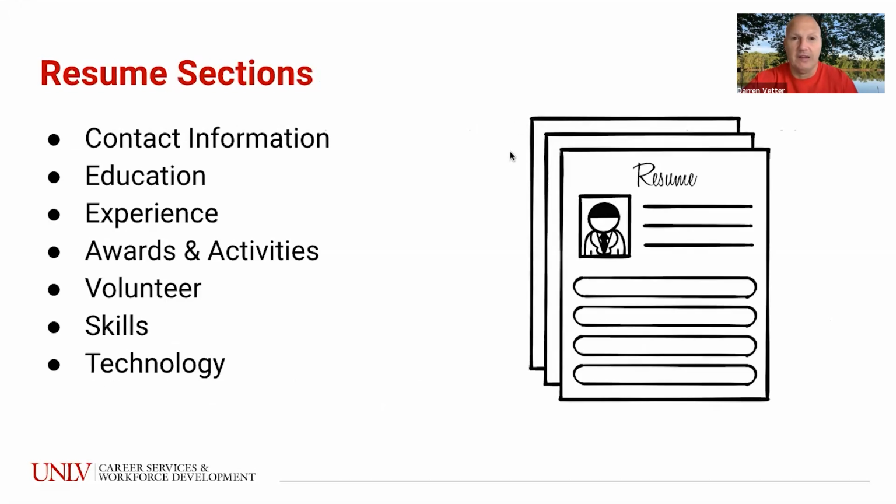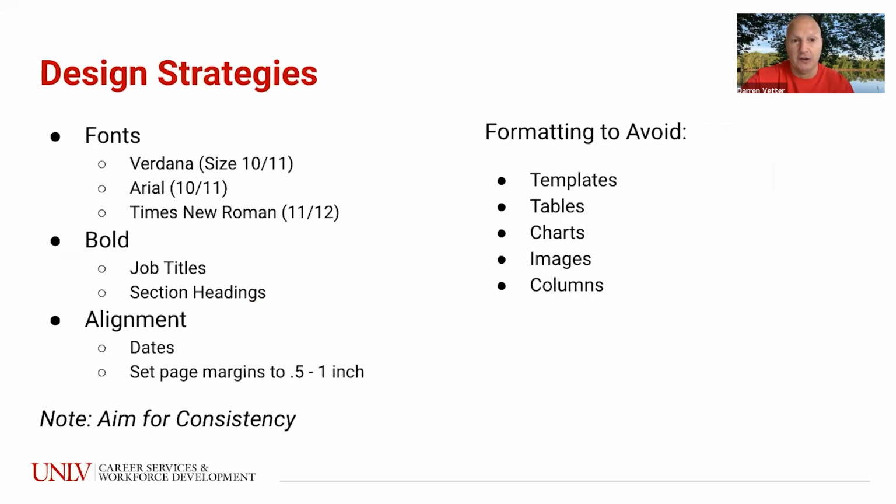All right, so resume sections. Typical resume sections: contact information on top. Then education, we always like to see education next after the contact information. After that comes work experience, awards and activities, volunteer, and then skills and technology. It's kind of up to you. There's a lot of flexibility built into a resume. If you want to move around experience or awards and activities, you can. You'll see later what we do with a lot of students that don't have a lot of experience: under education, we add relevant coursework. This works really well, especially for engineering, biology, and chemistry students. Some of the courses they take with labs are just amazing. That's a part we try to focus on.